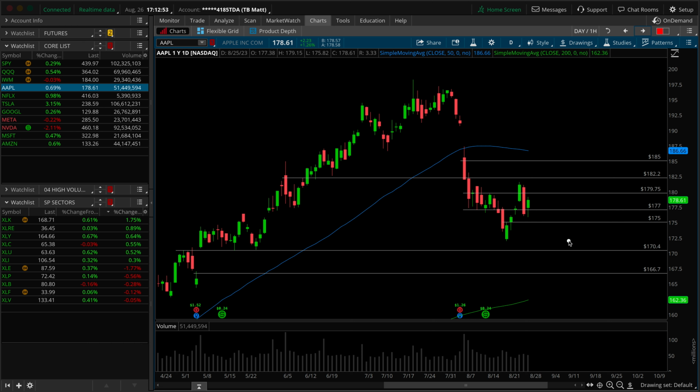And let's kick things off with Apple here. Certainly looking at a green hammer candle on the Friday session after a breakdown from above our prior gap down bear flag range over here, which closed underneath.